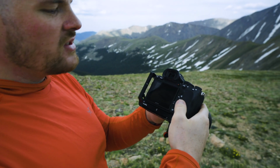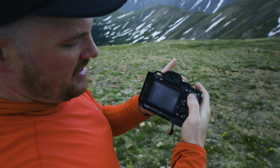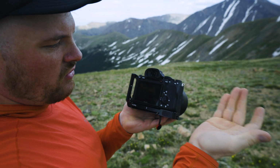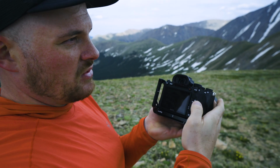All the buttons are nicer, the dials are nicer. I would maybe like, if Sony, if you're listening, this dial could be twice the size. I mean, there's just no reason. It could be right here, and it would just be so nice.